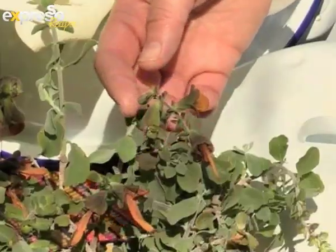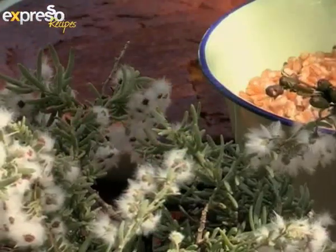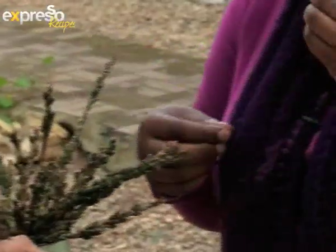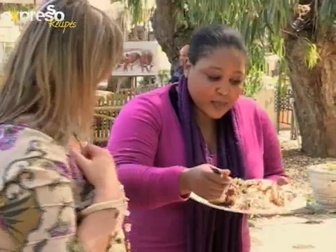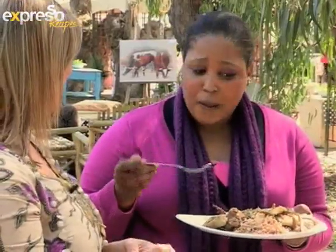We've got 12 ingredients today, and the first one we have is the wild sage. You can smell it. It's got a very interesting flower as well. And then the wild rosemary, and then we've got the veldkool. You'll see it normally actually looks like an asparagus. Taste one, and tell me what it tastes like. It tastes like green beans, actually. Okay, so I'm ready to taste now. This is all the ingredients, like the Khoi people use this in their food. Absolutely delicious. Thank you so much.